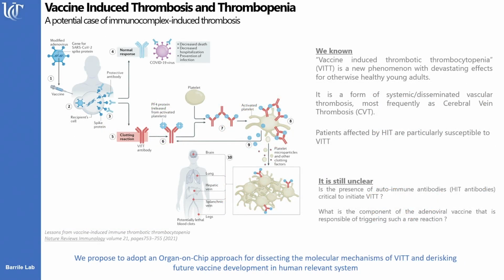Secondly, I'm going to show part of our work dedicated to providing a better understanding of the mechanism underlying vaccine-induced thrombosis and thrombocytopenia, which is a rare form of vaccine-induced toxicity. And so the mechanism is not completely understood yet.